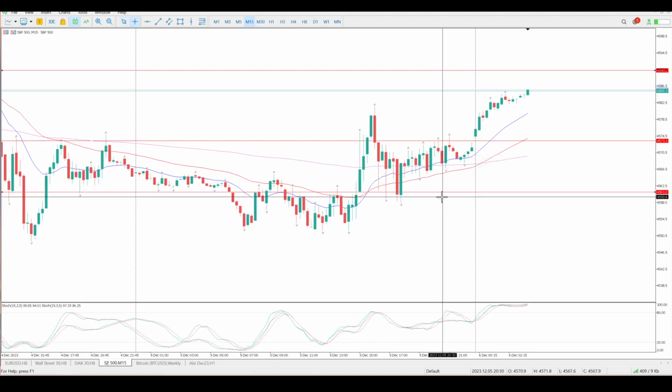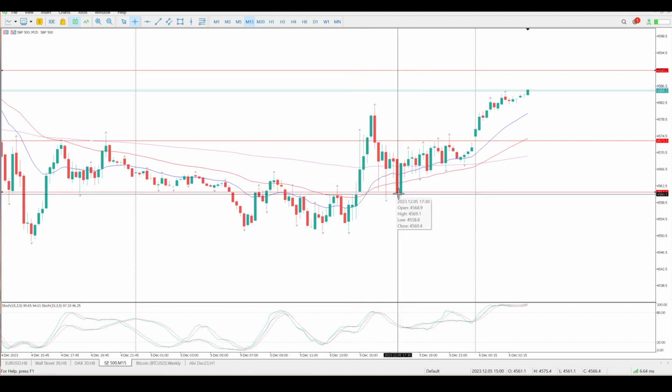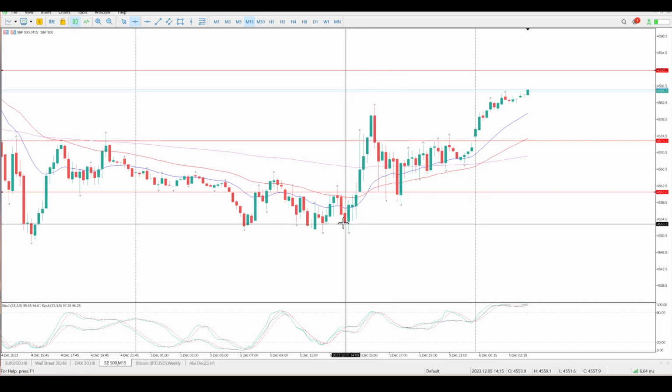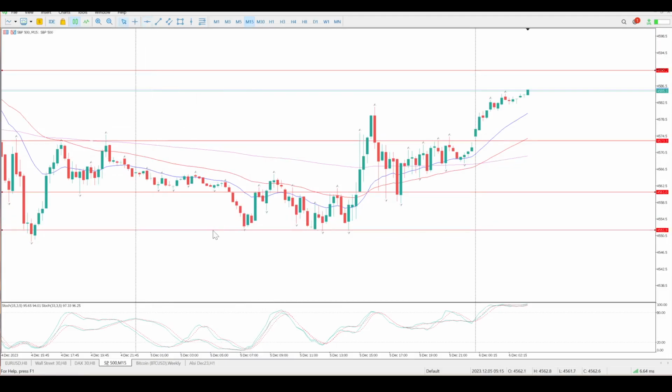I just want to check this gap here. Now that gap is closed on the 15-minute, but it's open on the hour. And there's another gap all the way down here, and one over there. So you might as well just put that level in as well, because that would be an area, if we do get back down there, it's probably worth buying. That's going to be the bottom of the range.